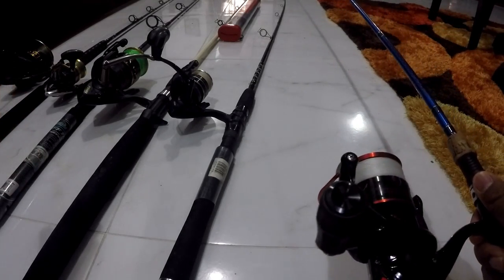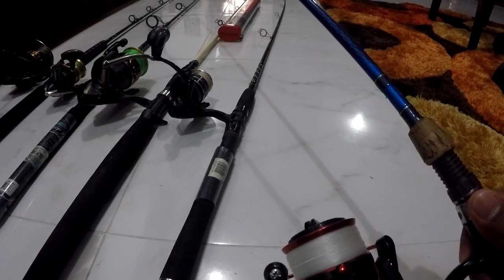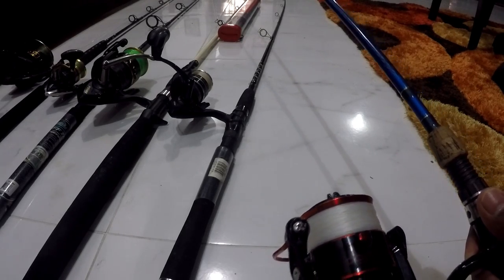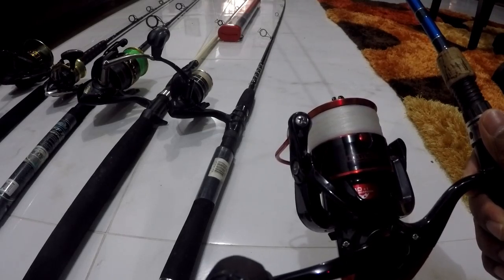This is basically what you see me use. This is probably my favorite rod. I've had it for quite a while. I broke the tip, I stood on it, but it's still going strong. Fixed it a couple of times. But I use this mostly for light tackle, snook, small tarpon, and surf fishing.